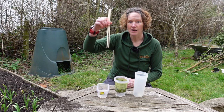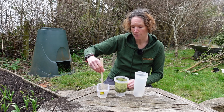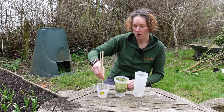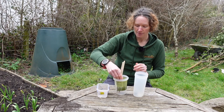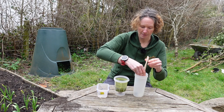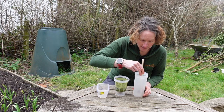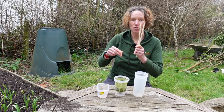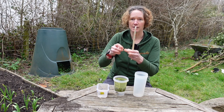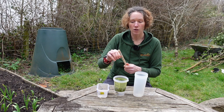Then you need to take your chopsticks and you're going to try and see if you can pick up that stone from each of the containers. Ooh. And see which one is the hardest. Now, if you're struggling using chopsticks, you can always tie them together with an elastic band to help, or you can use tweezers or clothes pegs.